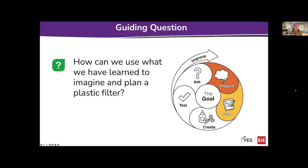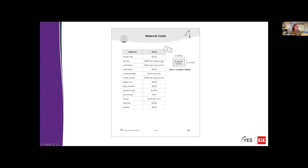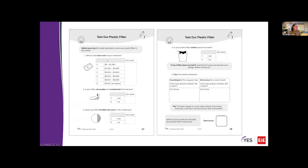And our guiding question here is to think about how they can use what they learn to imagine and plan a plastic filter. And so here, this is all part of the engineering notebook where students start to realize, okay, there is a cost to these materials. So you'll see here our material cost. Your binder clip, that costs $400. Burlap is $800 per square inch. So that's actually a really great opportunity for some math connections as well. Craft foam is $500 per square inch. Your craft stick is $300. So you'll see these different prices that they need to think about when they're designing their filter.